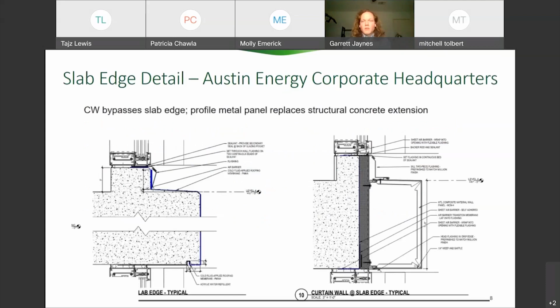So this is a slab edge detail from the Austin Energy corporate headquarters, which we just built and are beginning to occupy now over in Miller. On the left, we have our initial design condition, where we have a concrete slab that's extruded out in this kind of shape, you can see. This slab edge would need to be considered as part of the building envelope to make sure that you're accounting for any thermal bridging that is happening from this exterior surface into the concrete, into the interior space. By counting this as a wall type here, you can account for that in your design, and this is what we ended up doing.